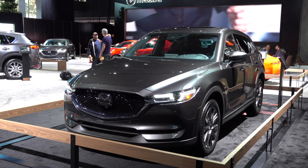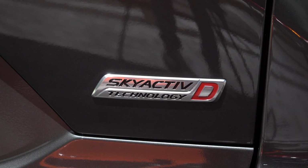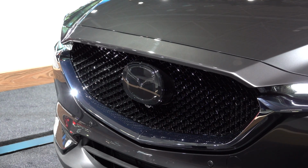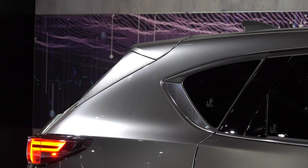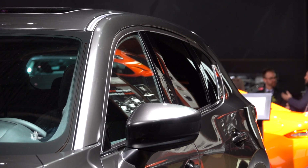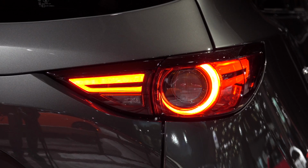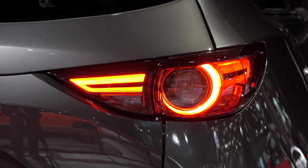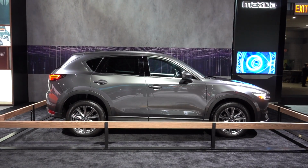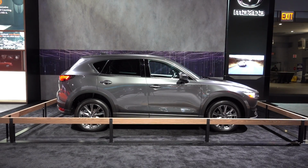Miss driving a diesel? Mazda finally showed off its CX-5 with the diesel engine it's promised for years. The 2.2-liter four-cylinder engine makes 168 horsepower and 290 pound-feet of torque. Interesting that those figures are less than the gas Turbo 4 you can get in the CX-5. Fuel efficiency is about the same as the base four-cylinder CX-5. It will be interesting to see how this does in the marketplace after what Volkswagen did.